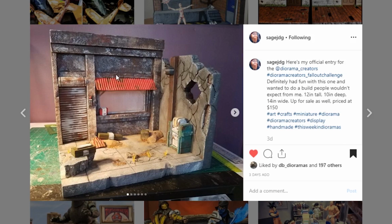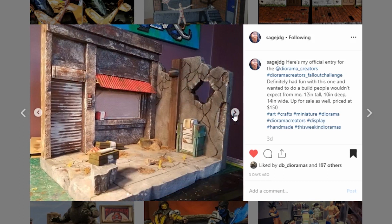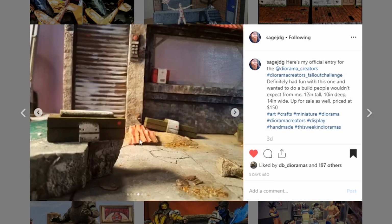So much detail. There's like a rust look here, and then it almost looks like it was burned. Because this is what happens when something gets burned, it changes colors because of the level of heat. So awesome job with this. It's so cool. Just an overall solid piece. I love the little pile of dirt that you've got here, some little bits of debris, but still plenty of room to pose up your action figures.